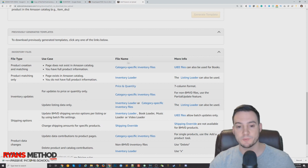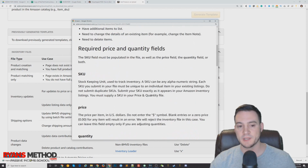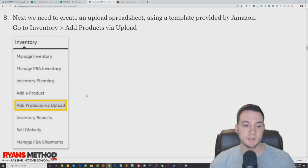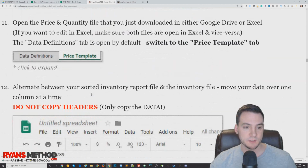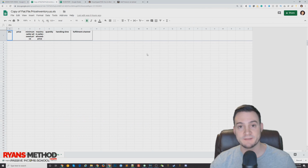You can read that little pop-up window if you want to, and it'll tell you what's required. But I'm also going to walk you through what's required, so there won't be any issues. Now that you've got that downloaded, you're going to want to open that up in Google Drive. Now, here's the thing. Let me catch up on the walkthrough here. When you open this up, by the way, you don't have to use Google Drive.